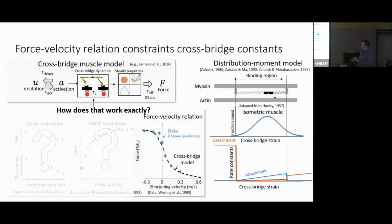Okay, it turns out that these rate constants, these functions, map to force velocity. Here in this animation, you can see the effect of the detachment rate at low strains. There you see the force velocity relationship. What we're doing is shifting this intersection with the horizontal axis towards the right and left. Another way to say that is that this detachment rate determines the maximal contraction velocity of muscle.